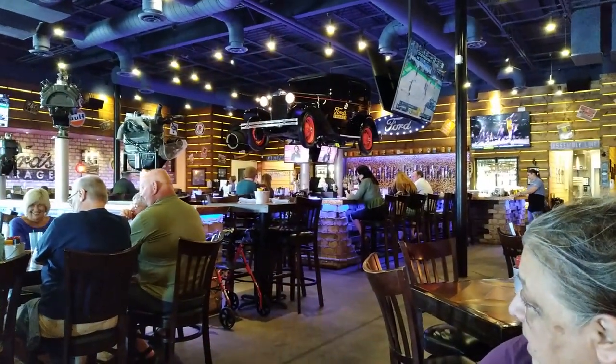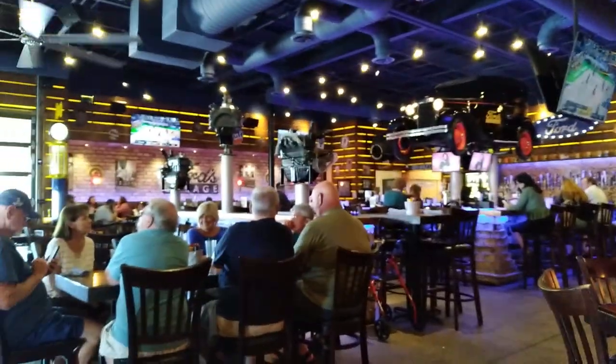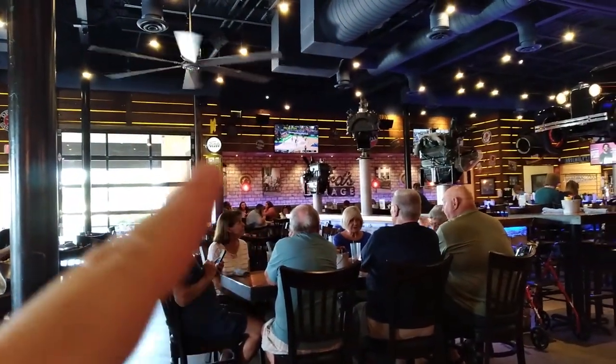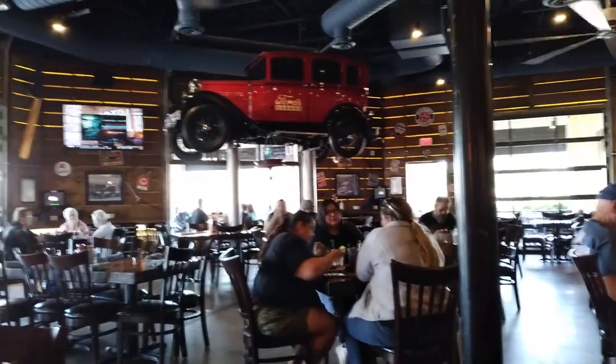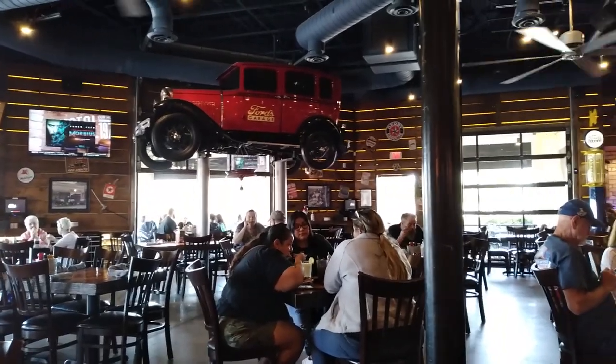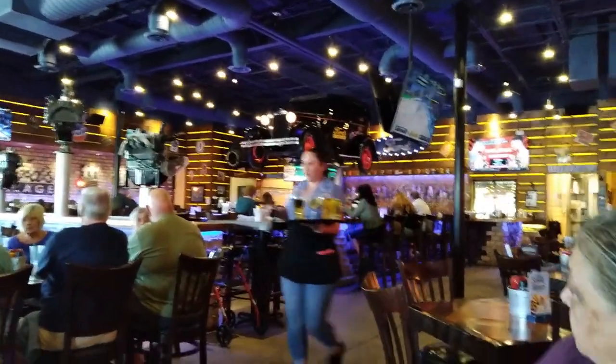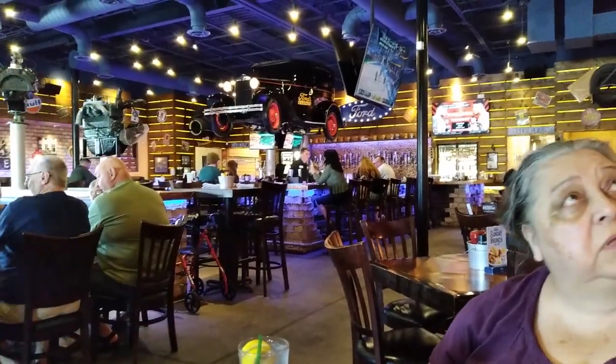But they also have a bar over there you can sit at, too. Different engines for you to look at and different old-timey gas pumps right over there. And then they had one in front, too. They also have a store where we could buy souvenirs, shirts, and hats and stuff in front. And they have some cars outside, too. So they have two of them inside and two of them outside. Yeah, pretty cool place.